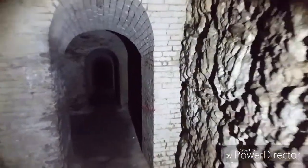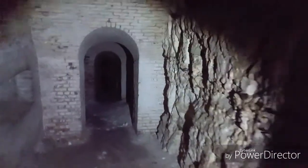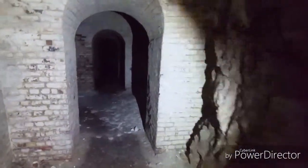So as you can see guys, really long tunnels, a very, very important part of a defensive network in the early 1800s. So constructed in 1804 and put on hold during the fight with Napoleon at the Battle of Waterloo, the construction returned by the Royal High Commission in the 1850s. So, and that went for the North Centre and Detached.